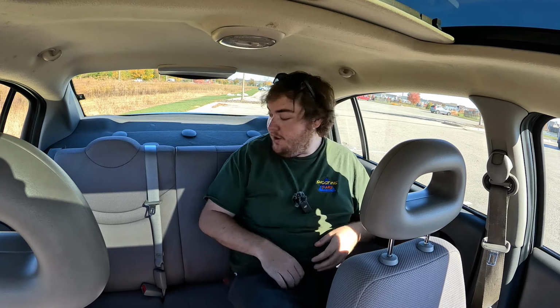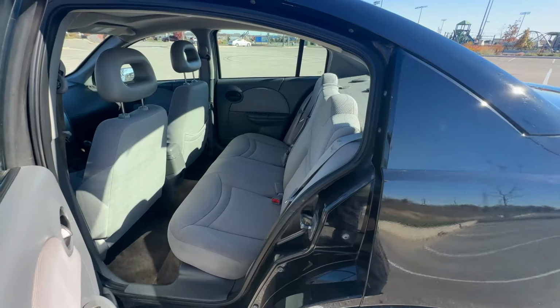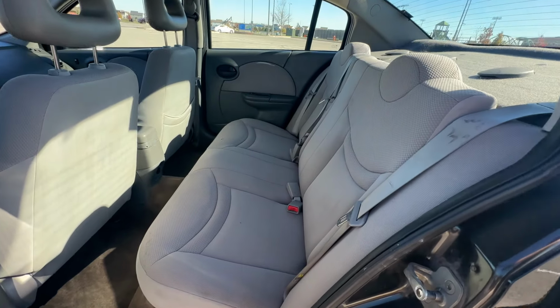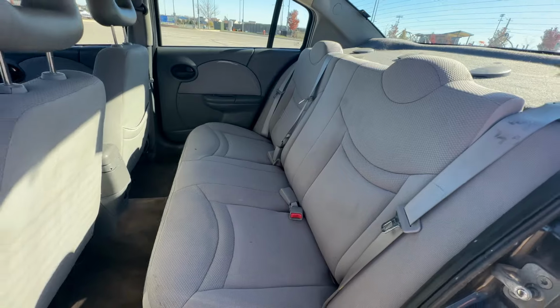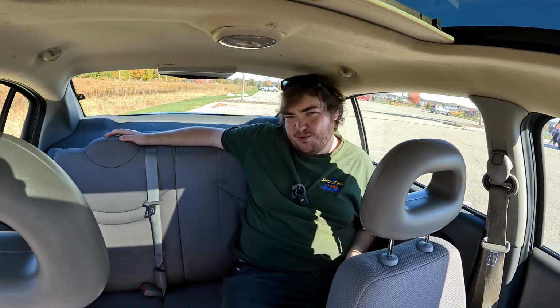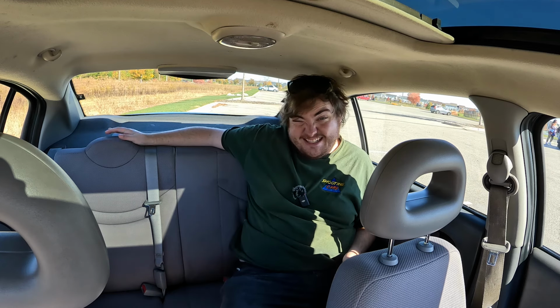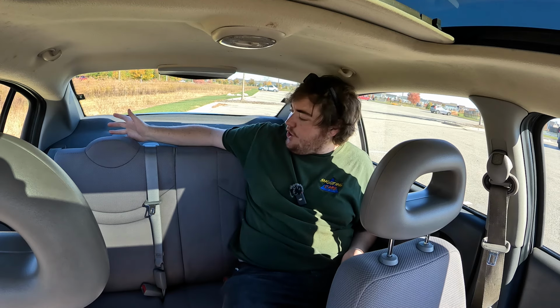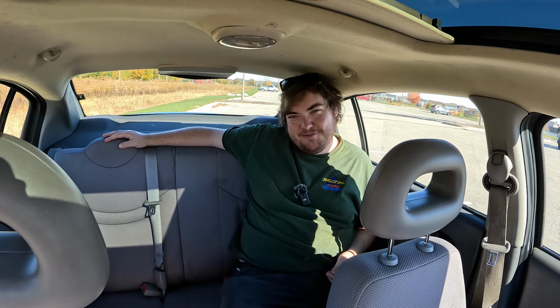All right, so we're in the back of the Saturn Ion sedan, and it's really nice to have a full door next to me. Once we are back here, the seats don't get any more comfortable, unfortunately. I do get a 12-volt outlet down on the floor, and I don't get any sort of center console. So this car could be had for about $16,000 back in the day, which was relatively affordable. And so it's obvious to see where some of those savings were had.